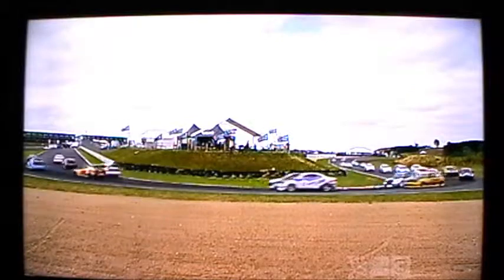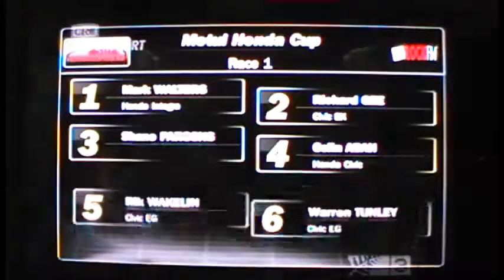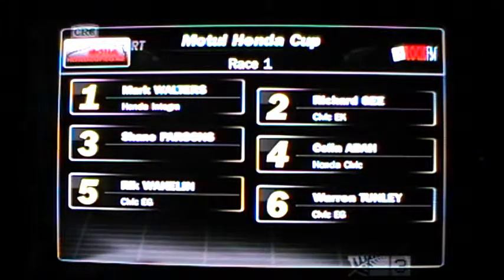This is round number 4 of their championship series. Let's have a look at the grid because there are hundreds of them. On the front row, it is Mark Walters and Richard G. In row number 2, Shane Parsons carrying the number 1 and Colin Arbar.